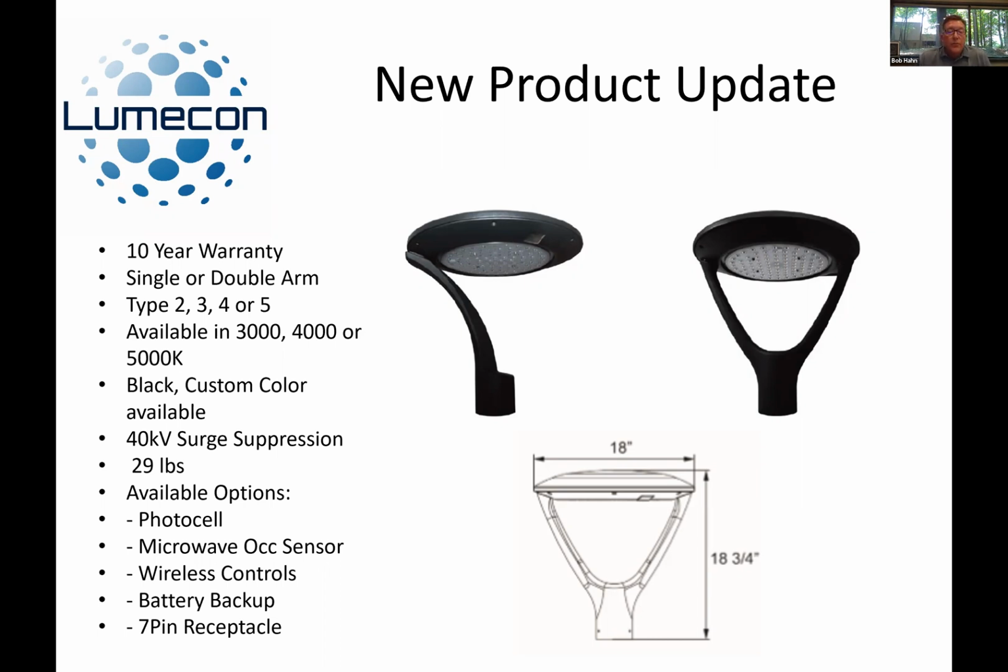Just let us know. Again, the 40 kV surge suppression is standard in this product, just like it is in the parking garage light and all of our other products. And again, I already mentioned that it is 29 pounds. It's a big boy. Available options include a photocell and a microwave aux sensor.